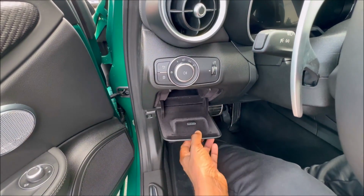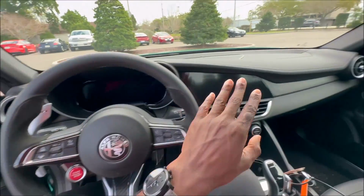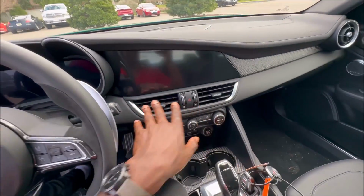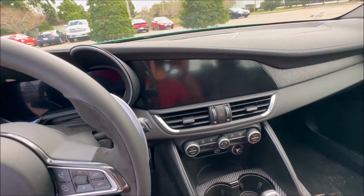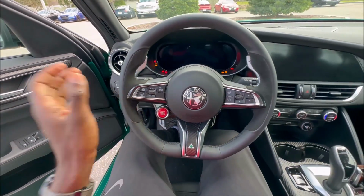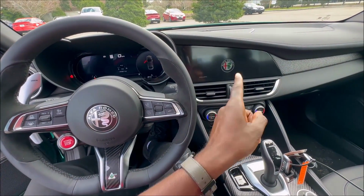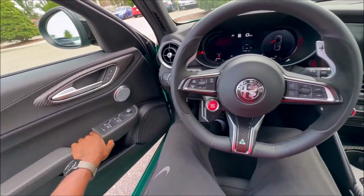A little extra stowage for, you know, your license, registration, insurance, all that good stuff there. Turbine vents when it comes to our ventilation here as well. Ventilation here, 8.8-inch screen, which we'll see here in just a moment as I put my foot on the brake. Press the start-stop button and bring this thing to life. Now, keep in mind, we've seen this model here for the touchscreen. We've had it for a very long time.